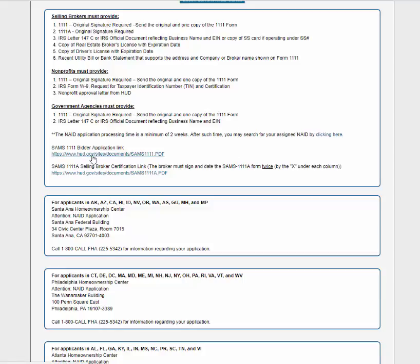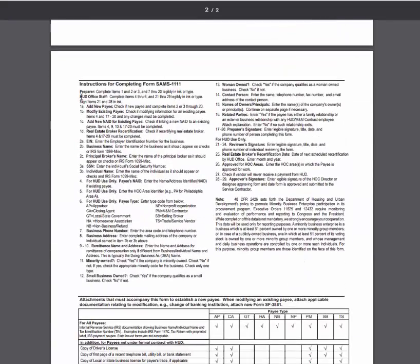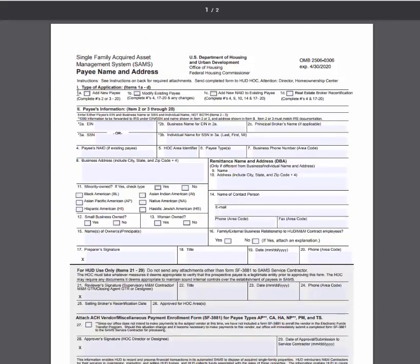And then let's take a look at this. Pretty light paperwork. And if you go here, it walks you through each piece. 1A, and then if you do 1A, it says complete numbers 2 or 3 through 20. So it kind of tells you here. If you're just modifying it, you go 4, 17 through 20. Pretty easy. Adding a NAID to an existing payee, it tells you what to do. Or every year you have to recertify this.